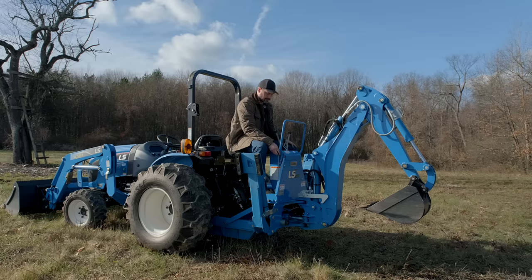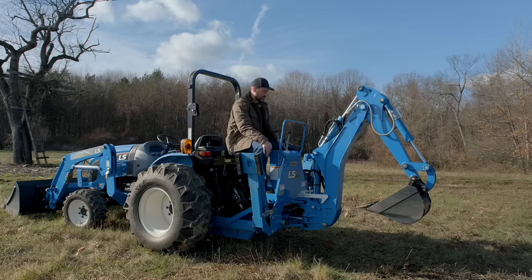We're gonna go ahead and give this a little test, turn it on, fire it up. See how that loader responds, see how the backhoe responds and operates, and just play around with it a little bit.